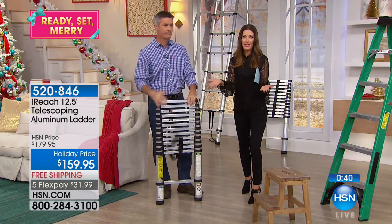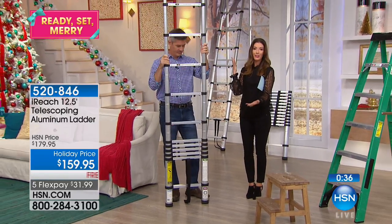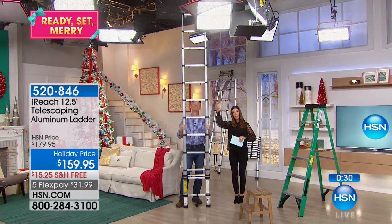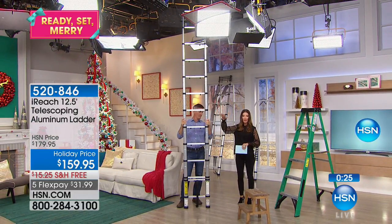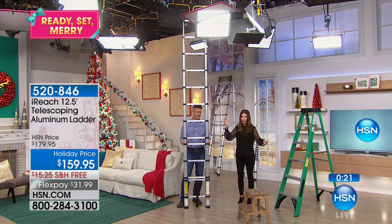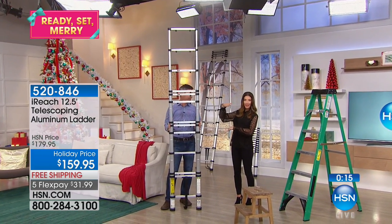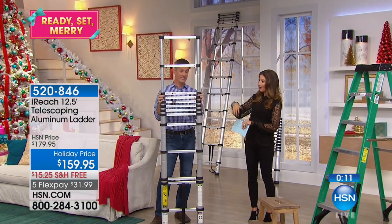And think about it for all seasons. This time of year, you're going to be decorating. A lot of you are going to put up Halloween decorations, and then you're going to be putting out pumpkins. Maybe some of you have window boxes you like to decorate, or you like to put Christmas lights on the front eaves of your house. Well, instead of getting on one of those bulky and perhaps rickety old ladders, I love the idea that this is brand new. It's OSHA certified, which means it's met the highest standard when it comes to ladder safety, heavy duty.